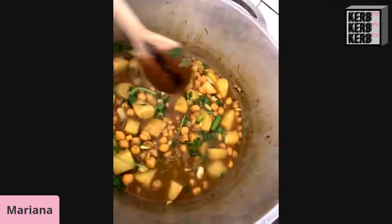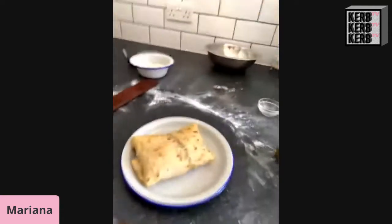So there we go. Roti, chickpeas, tower, and mess. Yay! Amazing. Thanks so much for doing that.